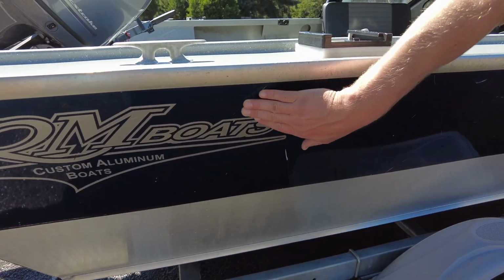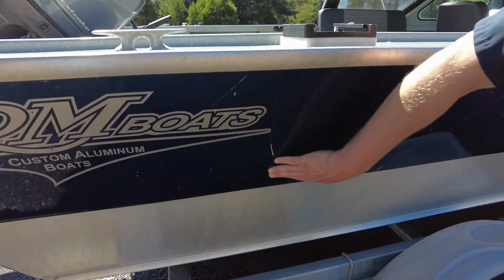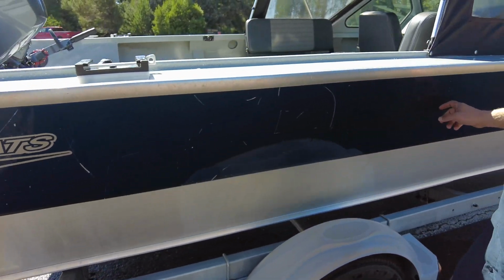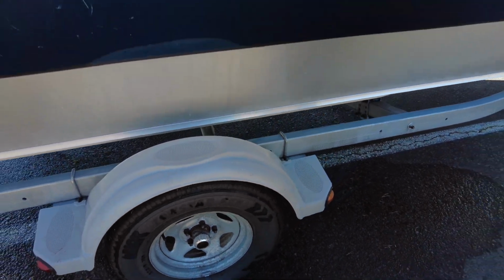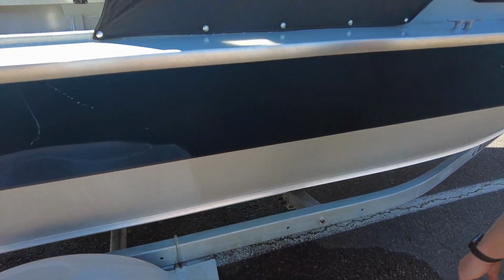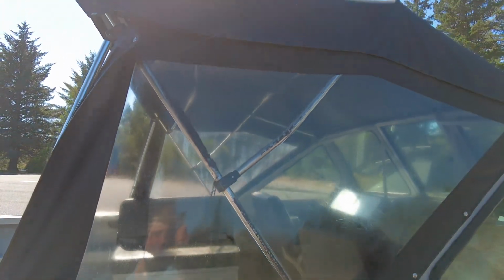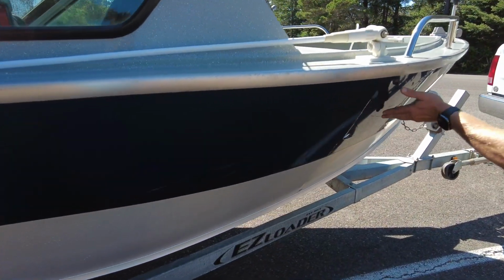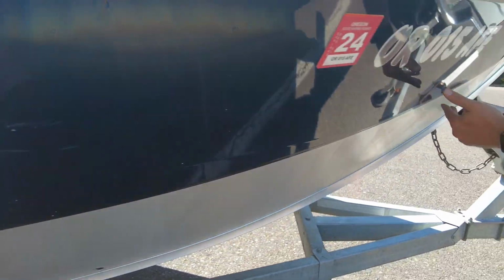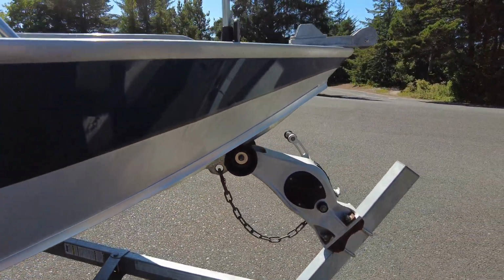Crab davits. Crab pots probably pulled up right here. Hit a couple spots on this side. You can see that's what happens when you crab with a boat, pots hit the side. This does have a mount for a davit in it here, but doesn't have the davit. Okay, coming down the side here, just scuffs. Those will come off with a little acetone. Those are pretty good. No big dents or scrapes in the hull there.